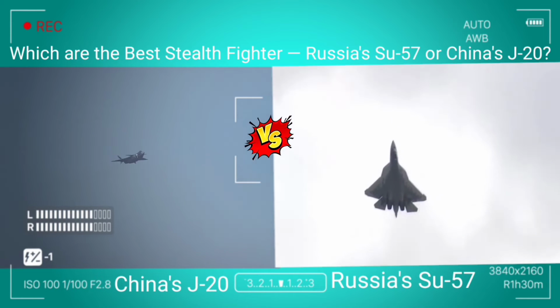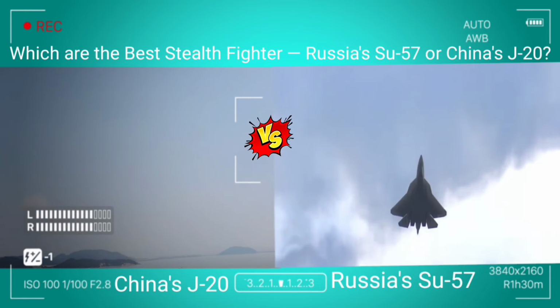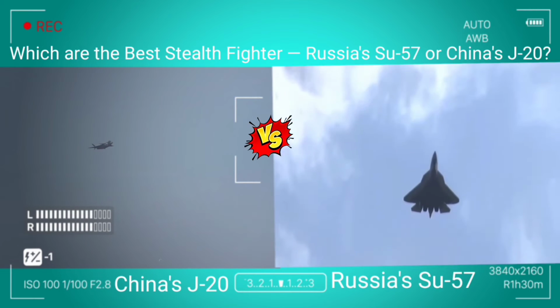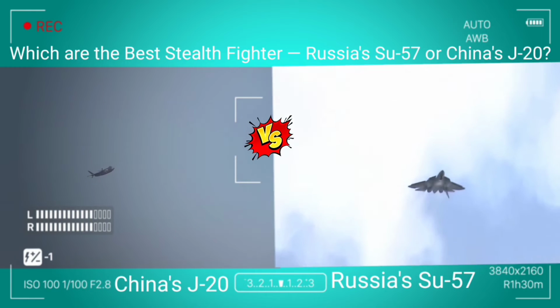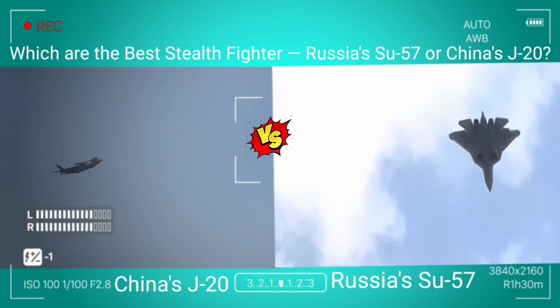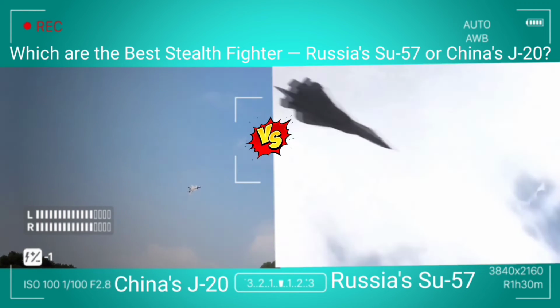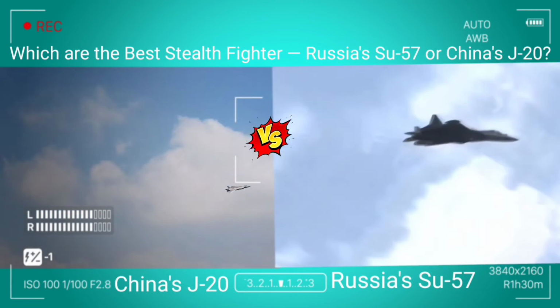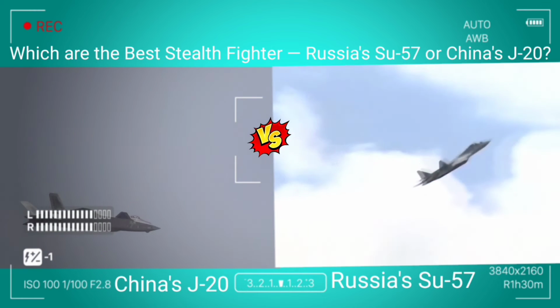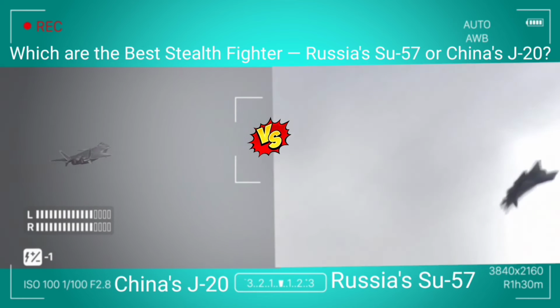The J-20 also seems to incorporate advanced data links, integrated avionics, and a cockpit with a display similar to that found on the F-35. Indeed, the J-20 likely has avionics that are broadly comparable to those found on the F-22 and F-35, but which are not quite as refined as their American counterparts.